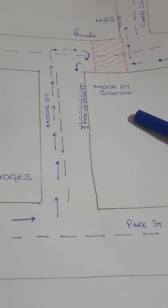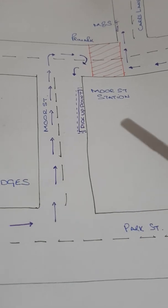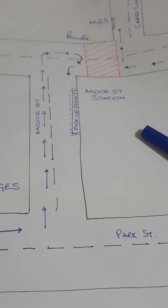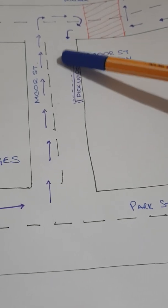You need to be very, very sighted to know exactly where they're going and be very precise. There's no two ways around this. So how do you pick up from Moor Street? Let's get this over and done with. Right, the pickup point is over here. That's your main pickup point.